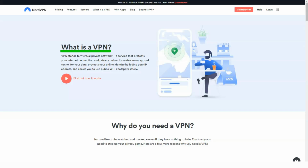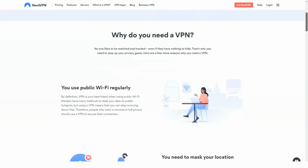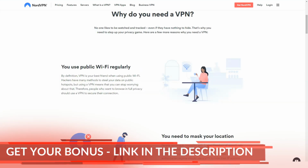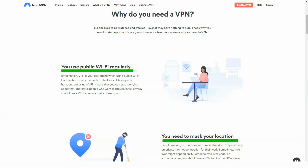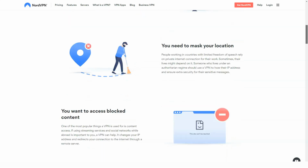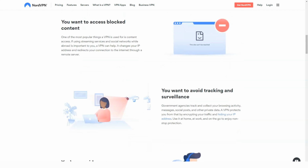NordVPN supports Android, iOS, Linux, macOS, and Windows. Notably, its iOS client supports WireGuard. Both NordVPN mobile clients allow you to purchase full subscriptions from their respective app stores.